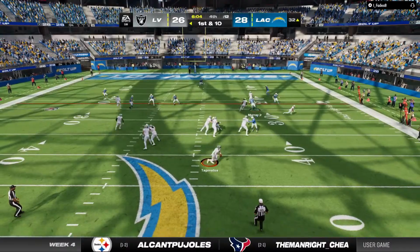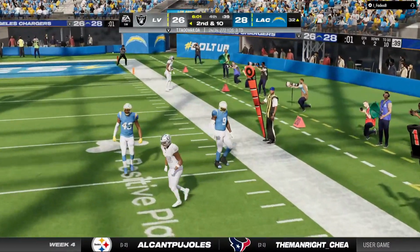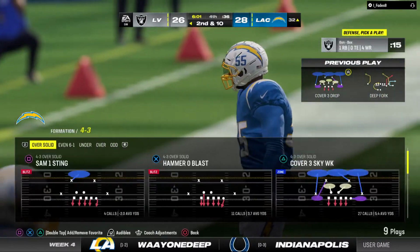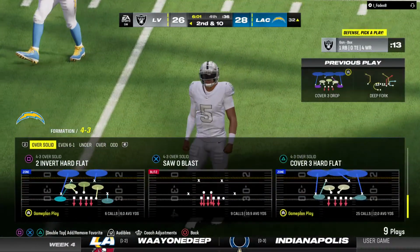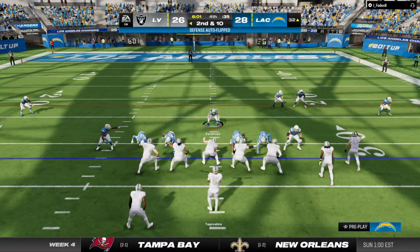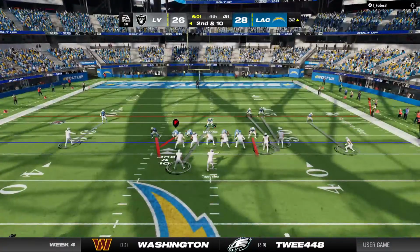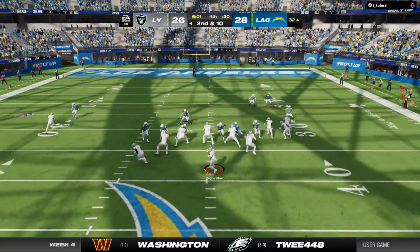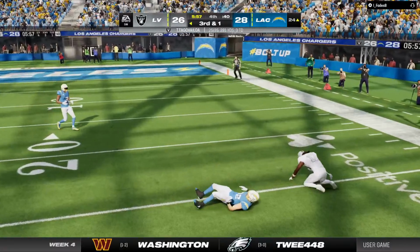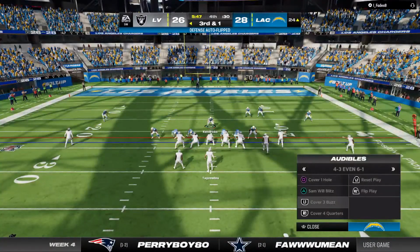And again, it's Tagovailoa, flushed to his right. He could have scanned downfield forever, but there wasn't anything available. Ends up throwing an incompletion, and I think he'll take that. 2nd and 10. Here's Tagovailoa to throw. On the out route, this is Adams with a catch. And now it looks like they're going to be in the hurry-up.